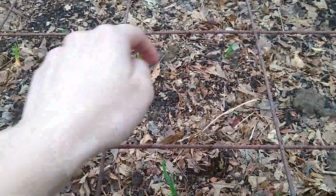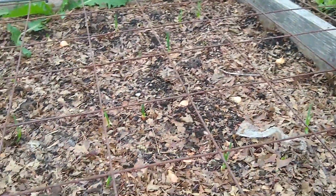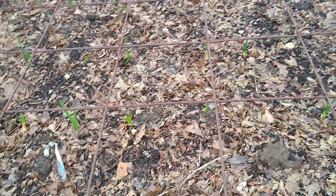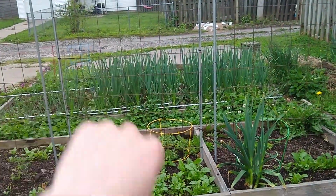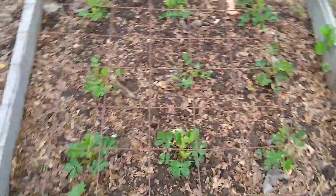This bed has onion sets in it. You can just see them popping up. I put them in late. I wasn't planning on doing onions. I didn't start my own onions from seed this year, but my parents had some onion sets they bought that they couldn't use, so I took some of them. I may put in some more onions in a bed back there in a little bit. It's late, but I feel like using them up.